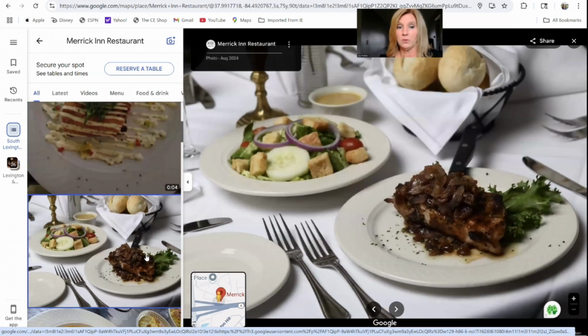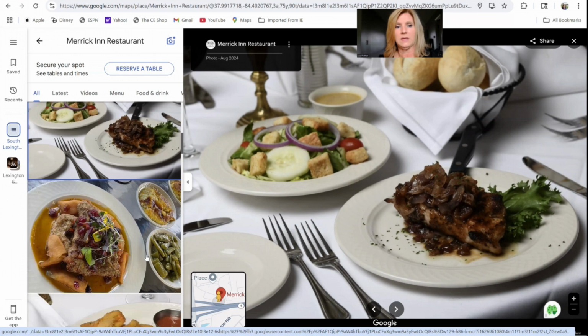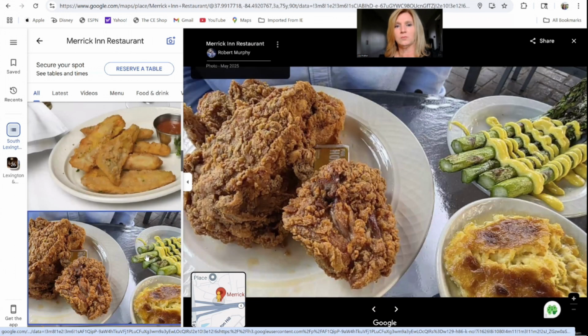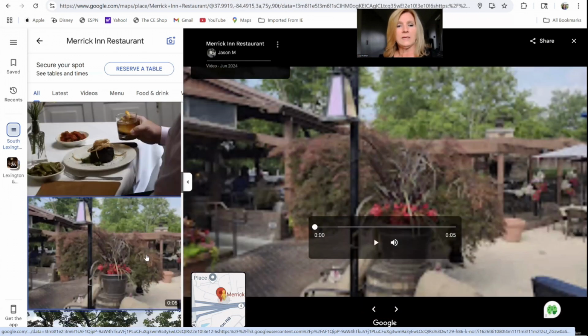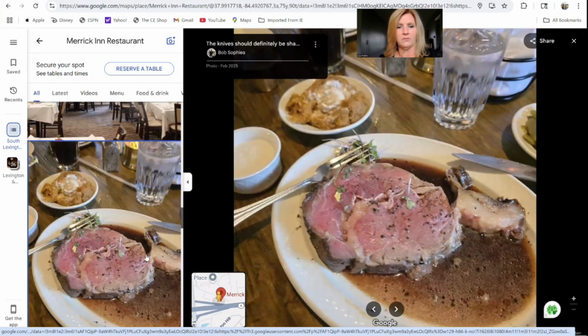You have to call and make reservations. They're always full. I think they're closed on Sundays and Mondays, but they just have some of the best home style meals with an upscale taste to them and different flavor. But they do have outdoor dining here. Just wanted to show you some of these photos of this. Now look at this dining room. Isn't it beautiful just to go in and sit down and have a delicious dinner with family or friends?